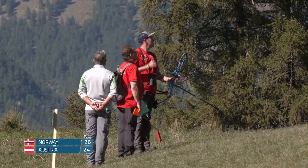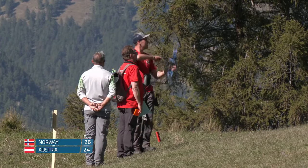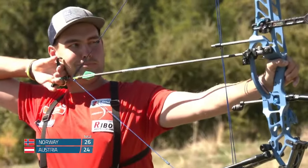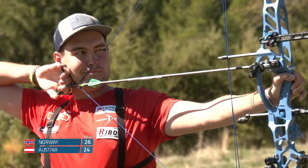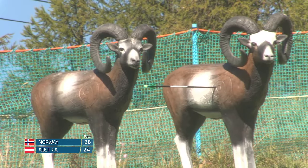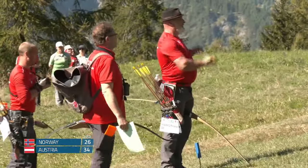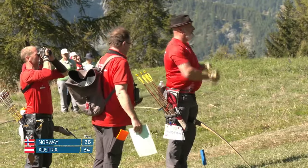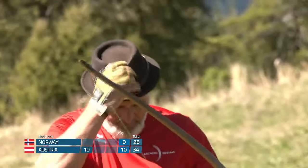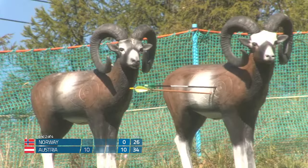Okay, so we had the confirmation, the arrows from Austria weren't 11s, so Norway is 2 points ahead and the Austrian team is starting to shoot first. Okay, that is a 10? Oh, that was the last 10, the arrow of the Austrian team was a 5 on the previous target. Oh, that's why. Yeah, and what's really tricky is that, just like we've just seen, a line can change the score by as much as 3 points.